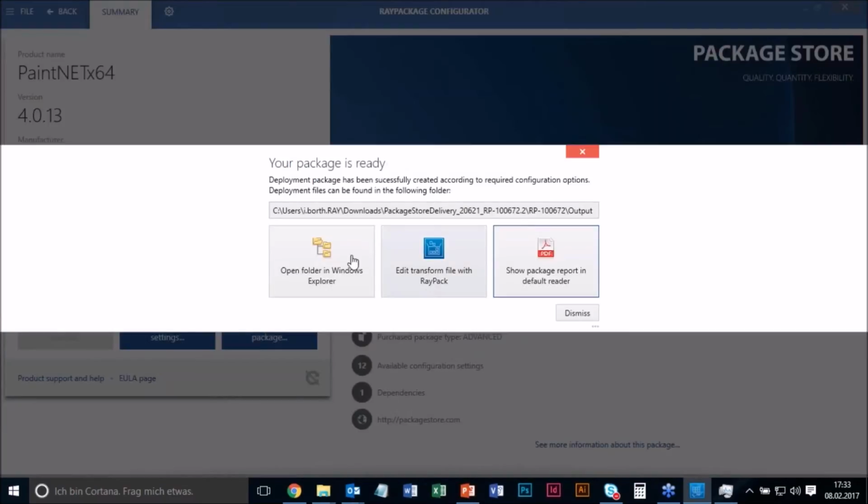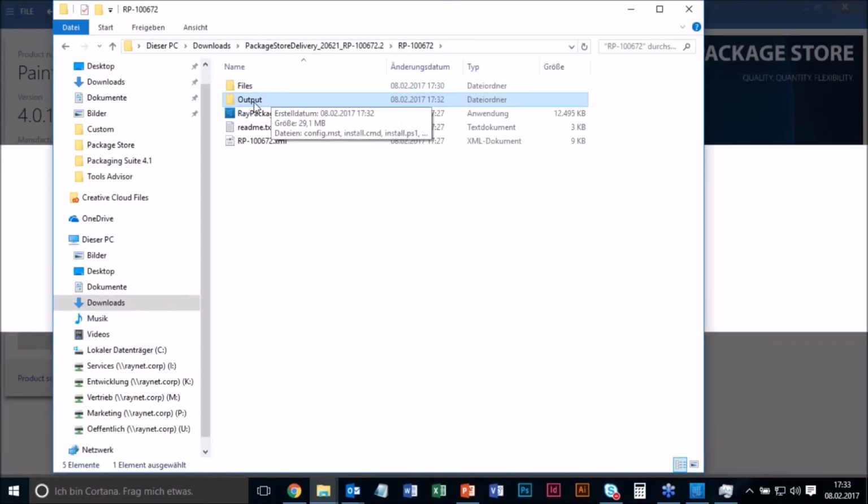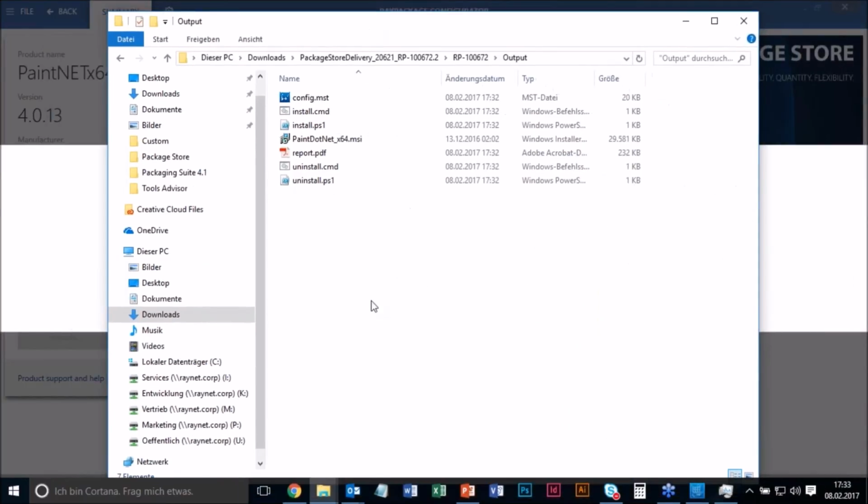Okay, let's go back and open the folder. What we see is a new folder called Output, and here are all the files we need for our software deployment. As you see, also the MSI sources that you downloaded. Yes, I downloaded them in the step before. Right. I just wanted to reiterate that we're not maintaining vendor sources in the package store. We're just maintaining the possible configurations. The final download is done by you in whichever manner you choose.